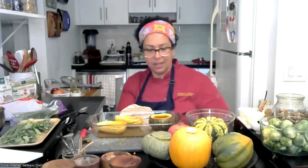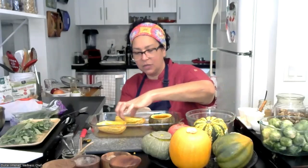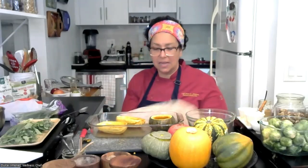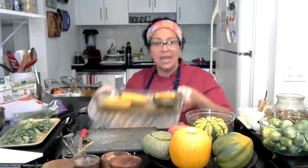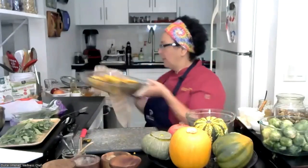Rebake mine. They are soft to the touch. That's the way it should be. They should be soft to the touch. You don't have to put anything, just water in the baking dish. Then you can check them. If the water evaporates, you can put a little bit.